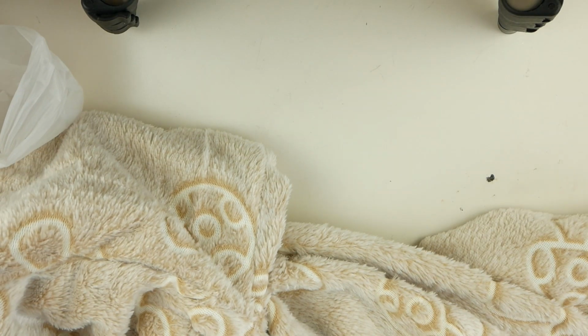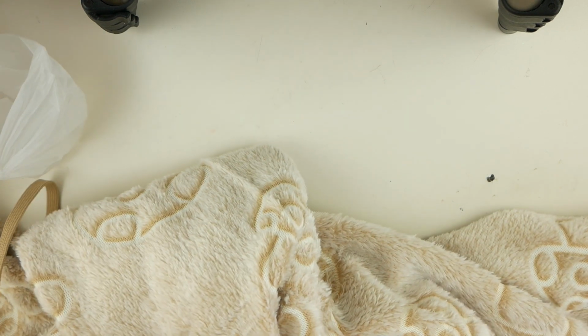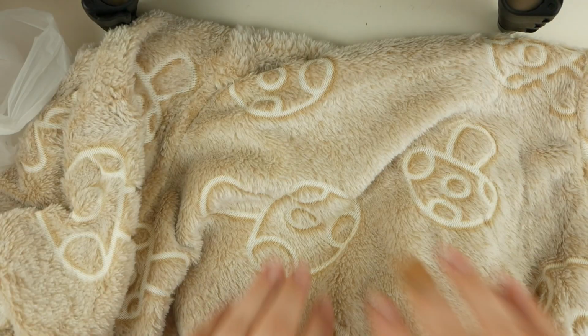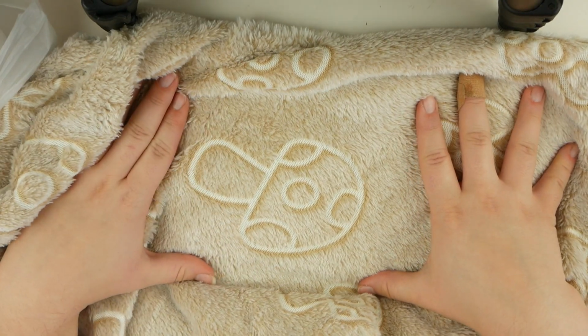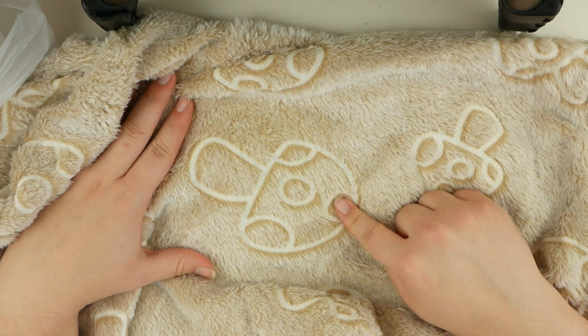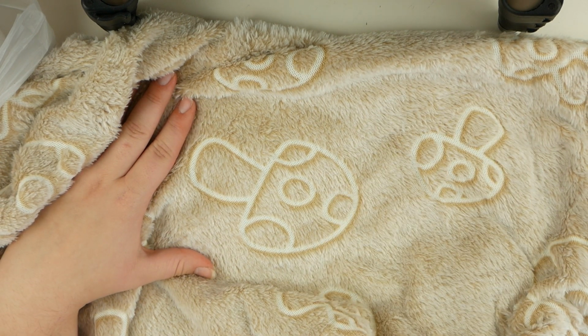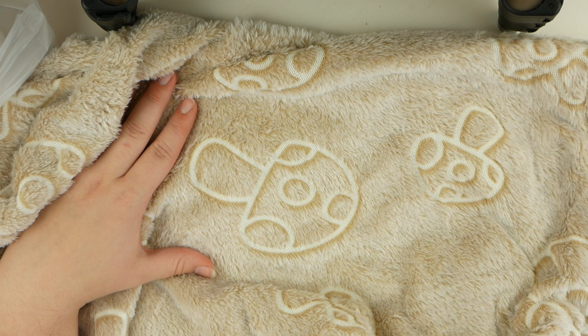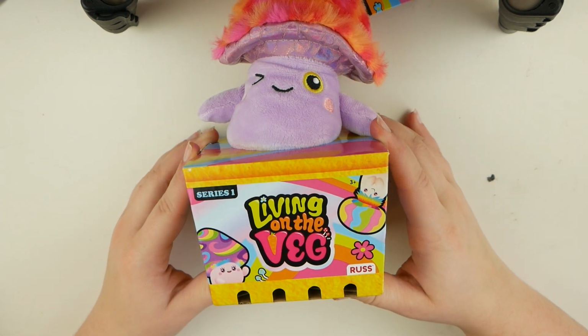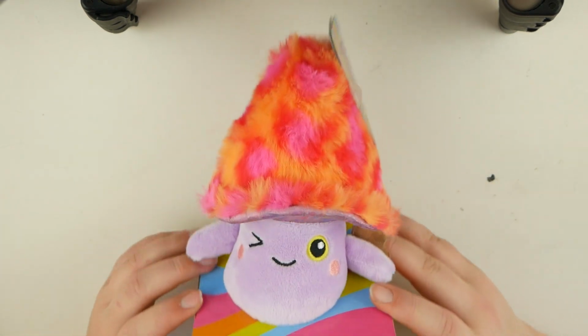Next is Walmart. This first thing will not fit on camera. And I don't think I can film it in any way that is productive. But it's light brown, tan, kind of furry, has these mushrooms all over it, and it's just a little pullover sweater thingy. And then I've been seeing these all over online. It's Living on the Veg Mushroom stuffed animals. Next we have Michael's Craft Store.